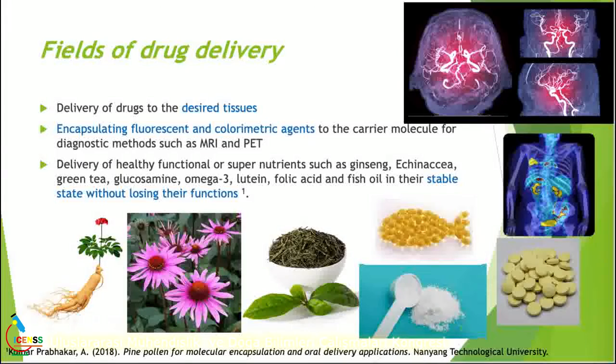The fields of drug delivery are delivery of drugs to the desired tissues, encapsulating fluorescent or colorimetric agents to the carrier molecule for diagnostic methods such as MRI and PET, and delivery of healthy functional or super nutritions such as ginseng, echinacea, green tea, glucosamine, omega-3, lutein, folic acid, and fish oil in their stable states without losing their functions. These molecules are susceptible to oxidation, UV, or degradation. Thus, encapsulation protects against these damaging effects.